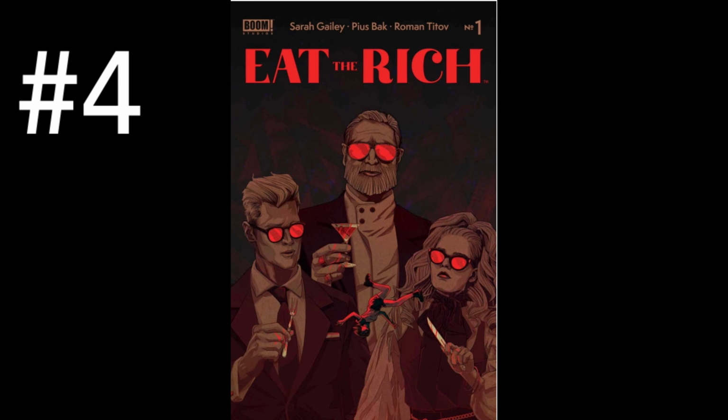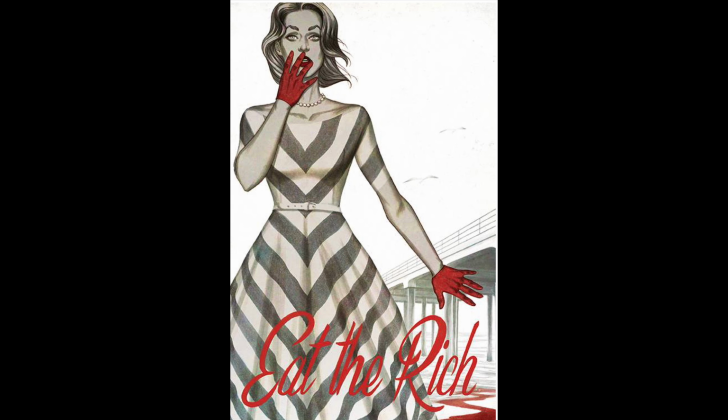Number 4 on the list this week is from Boom Studios, and that is Eat the Rich #1. This is written by Sarah Gailey, and the artist is Kevin Tong. This is another book where the synopsis really grabbed me, and it just sounds like a title that I would want to read. It also sounds like a movie I've seen, and I can't think of the name of it.